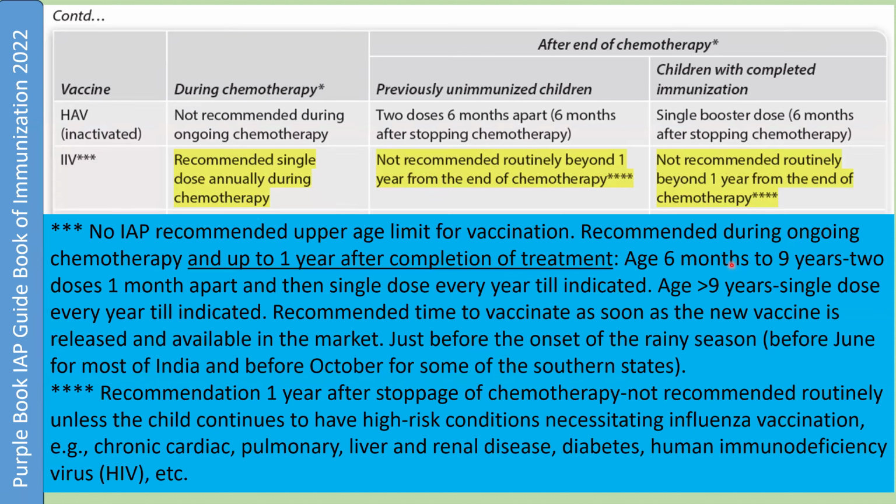Therefore, now can you read the IAP recommended upper age limit for the vaccine? Okay. Regarding influenza vaccine, if you look at it here, this has 3 stars. Therefore, regarding the 3 stars, read it. Okay. Read it. No IAP recommended upper age limit for vaccination.